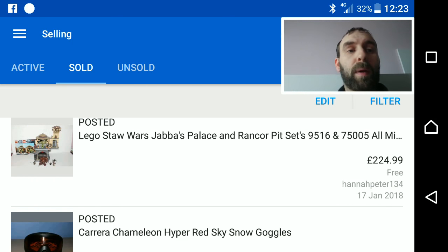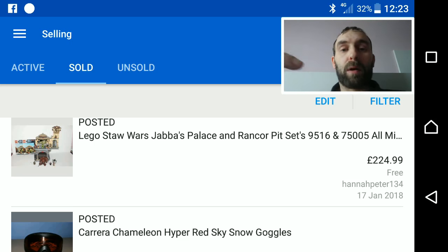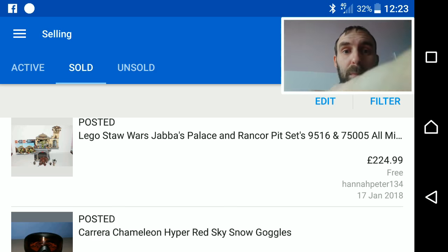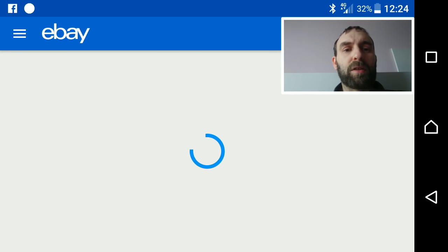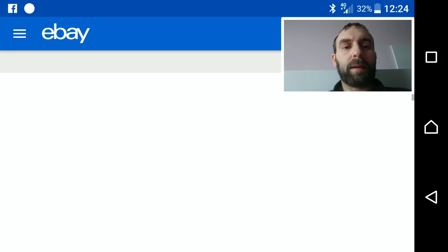This is the first of my Lego sets. I've been working on Lego for the past few weeks, and I really wanted to get some Lego out. So this was a Jabba's Palace and Rancor Pit set, two sets put in one, and it makes a nice little set. I'll load it up so you can see what it actually looks like.